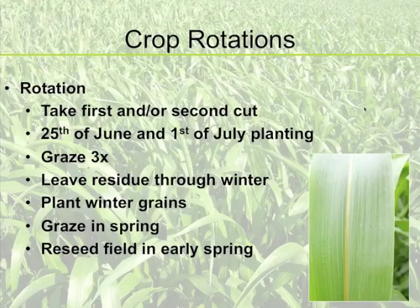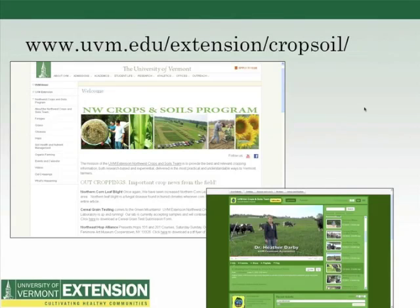So again, a common rotation that some of our dairy farms are using is taking a first or second cutting of hay off a perennial hay field and then plowing up that field and planting in the summer annual. And this particular farm uses Sudan grass, and you can see they're planting that at the end of June, 1st of July. They're grazing that 3 times, and what they're doing at that point is one of two things. They either leave the residue through the winter, makes a nice cover crop, and then the next spring they're reseeding the field, or they're planting winter grains such as triticale that fall and grazing that the next spring. So again, these summer annuals combined with cool season annuals and the perennial forage crops really can produce some high quality feed on our dairy farms and high biomass as well.